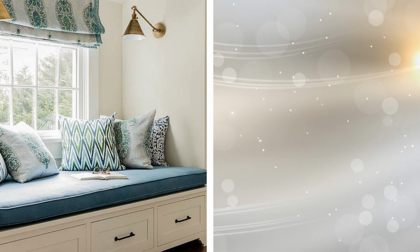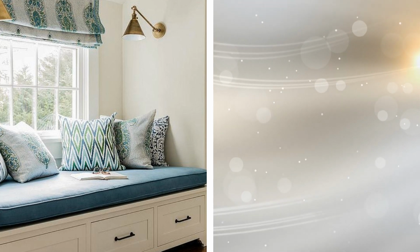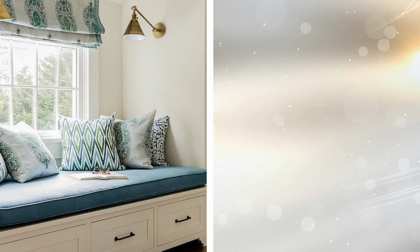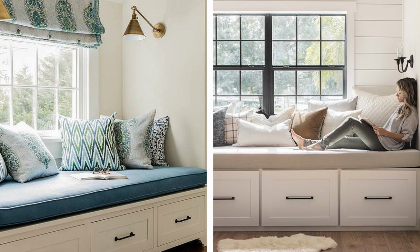22. There's no rule against putting a built-in bench in your living room. You probably have an open wall that this will look nice in, and it will provide plenty of seating for your visitors. It's even better when you have sliding cabinets placed under the benches, allowing you to keep books, magazines, and dozens of other things out of sight.